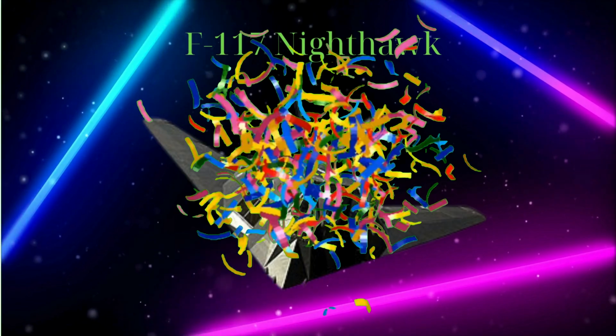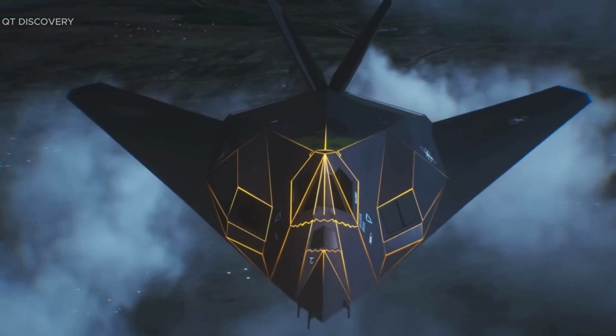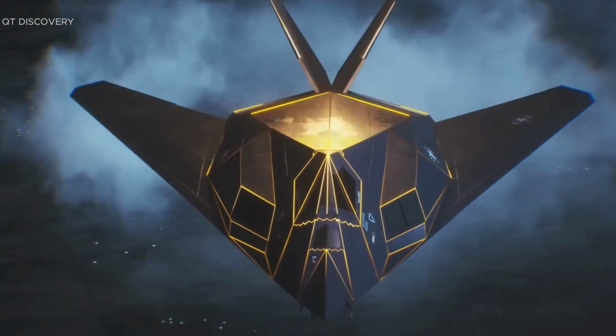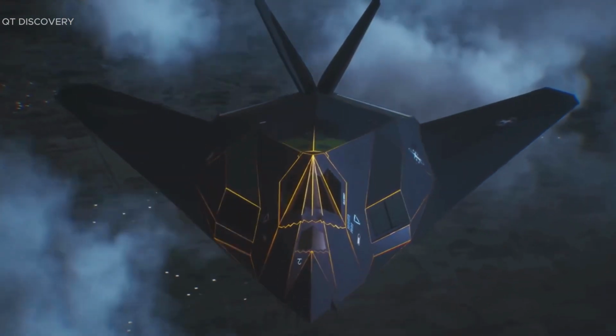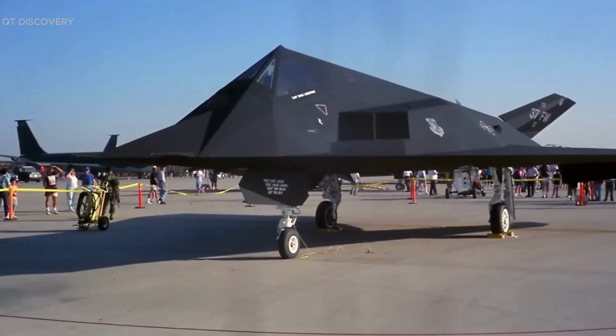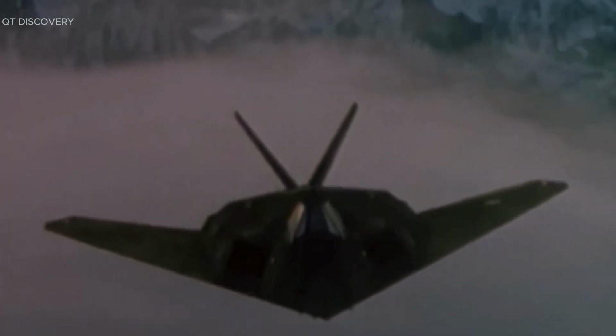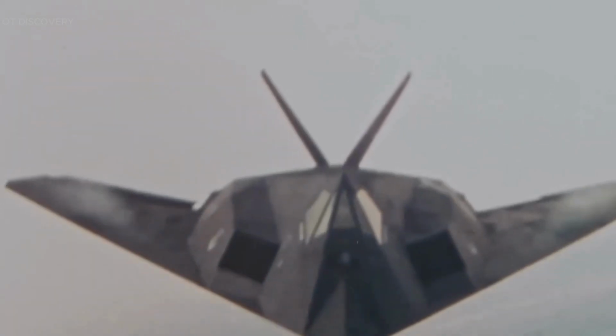F-117 Nighthawk. The F-117A Nighthawk, code-named Stealth Fighter, is the world's first aircraft designed entirely with stealth technology. The United States Air Force is the only force to use this type of aircraft, and it is a direct descendant of the HAV Blue Stealth prototype program.